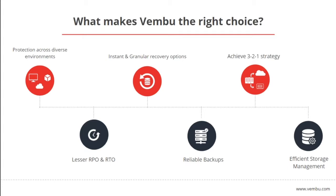Okay, so the next one: Vembu is providing you with multiple recovery options, so you can instantly recover the backup data. Or if you don't want to restore the entire machine and just want to restore particular data from the backup, you'll be able to do it. So we are providing multiple granular recovery options, and the backups are reliable, and you can check the recoverability of the backup data with Vembu.